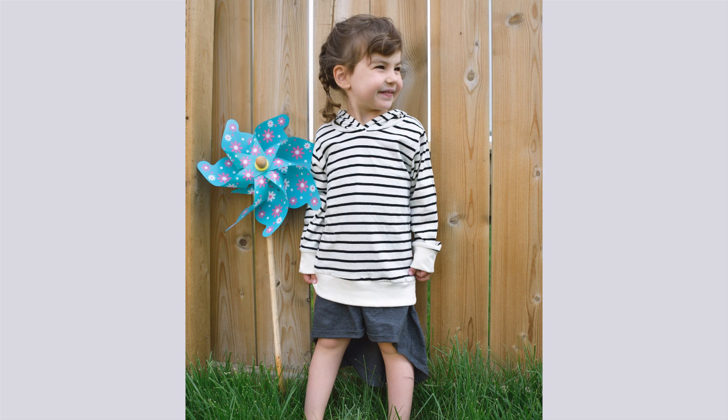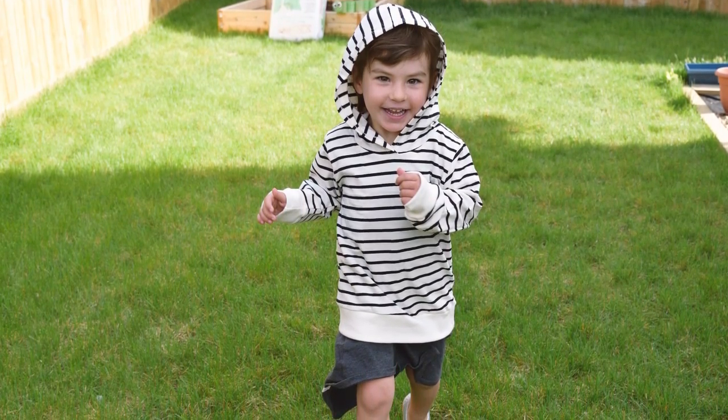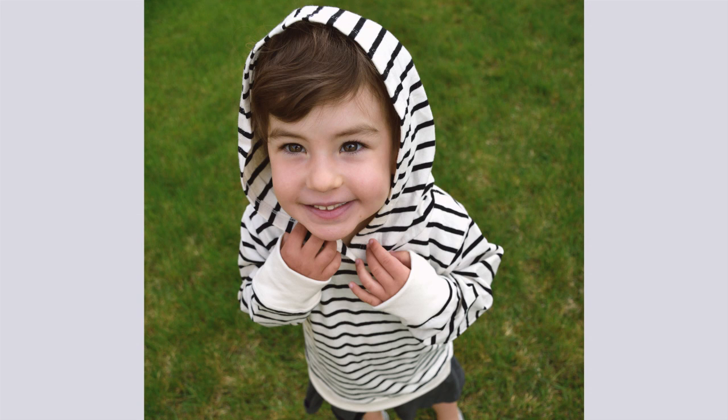My daughter tried the jersey pullover in a size 3. It retails for $28 US, and it is 100% organic cotton. It's machine washable, really great fitting. The only problem I had was that it was white, and I was so terrified that she was going to get it dirty, but she did a really good job of keeping it clean, so good job, Sophie.